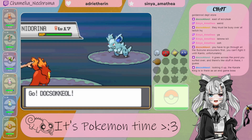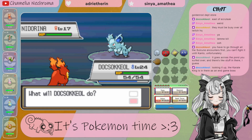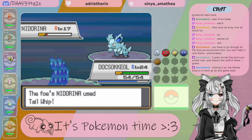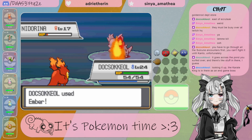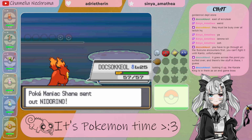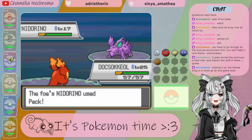Looking up at the Karate King, is there an in-game boss? Random. But I guess why not, I suppose. This is Emperor. Might be resisted, but it's actually not resisted. Interesting. I was expecting it to be. No problem. Should kill? Nice! 25! Woo! Progress! Nidorino? Keep trying, Ember, I suppose? Please don't kill. Okay, that does nothing, that's fine! Two shot, nice! And it should kill! Woo!